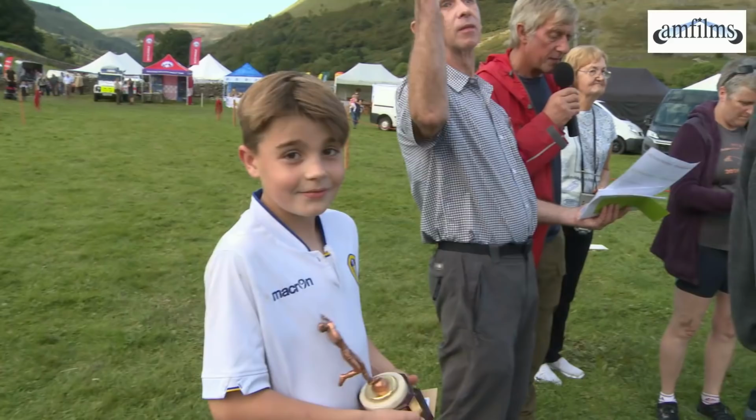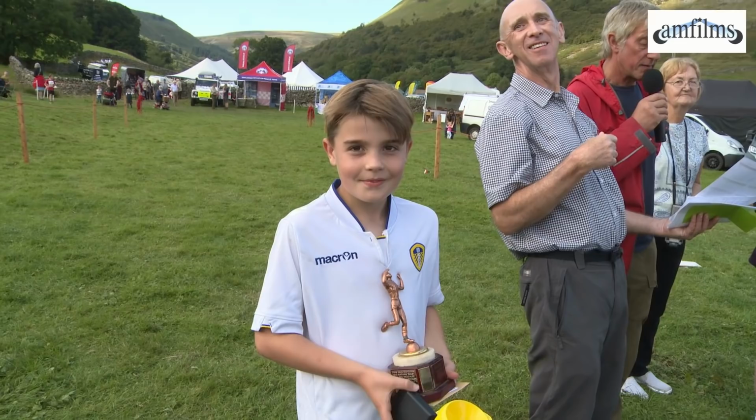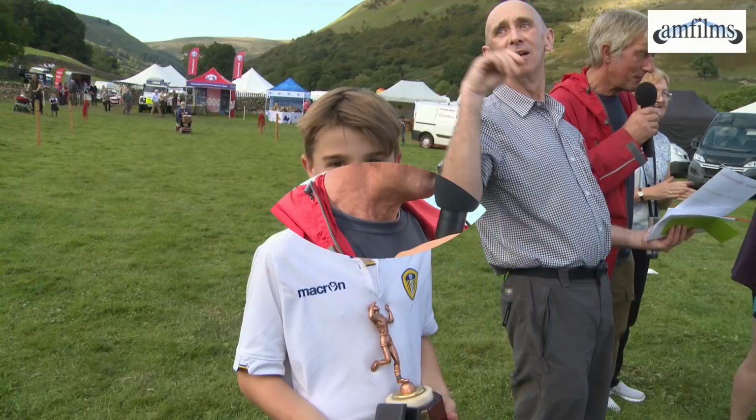Second place, Maggie. Where do you live, Harry? You live at Keld? Oh, you can't be more local than that. Well done, Maggie. And the winners were Helen, Oz and Sophia.